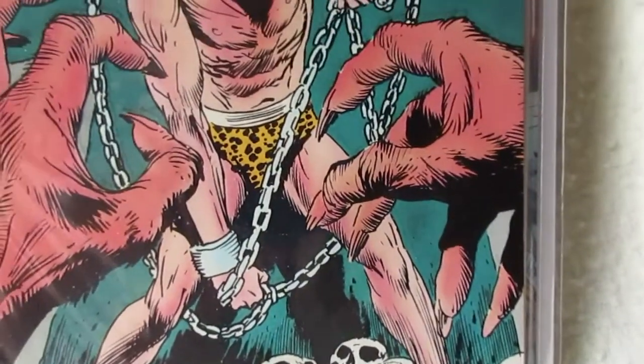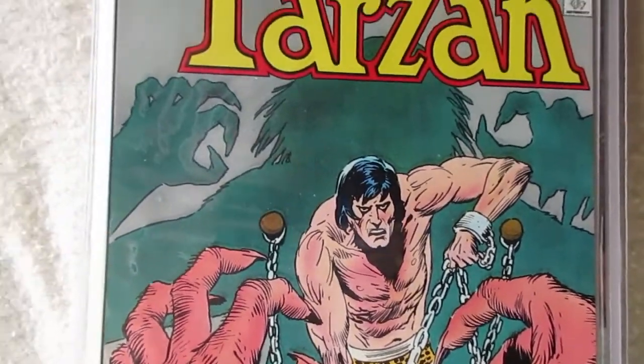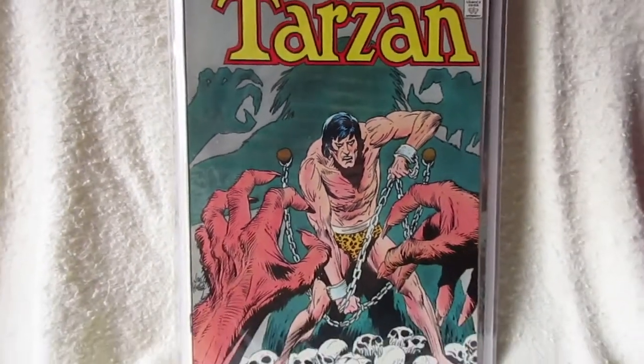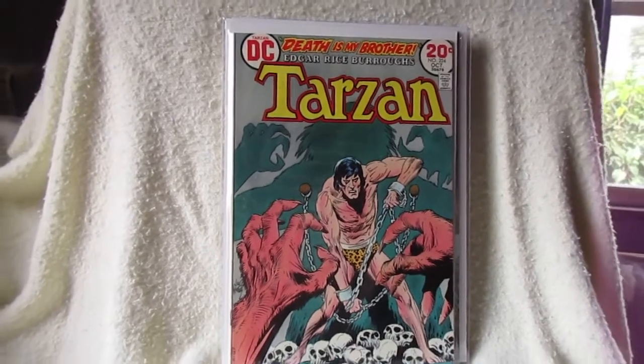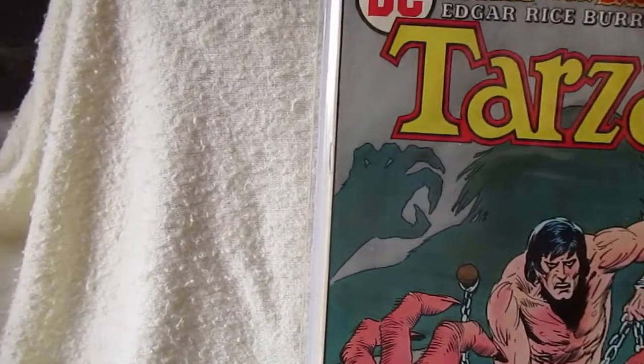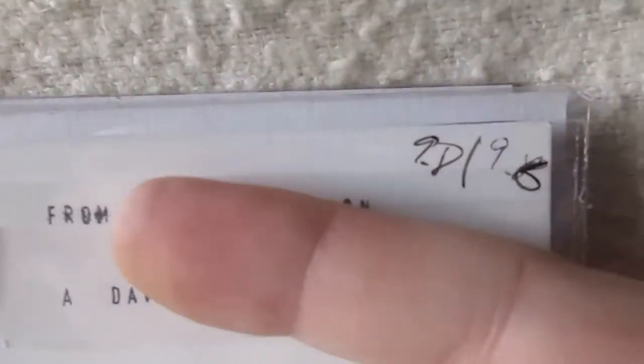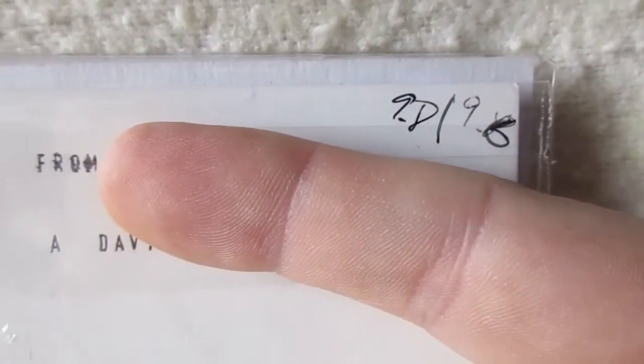Kubert's power at peak level in this book. Just an incredible, incredible book. Let's see if Nick's got a grade on this. Oh, here you go. He's got it at a 9.8 or 9.6.